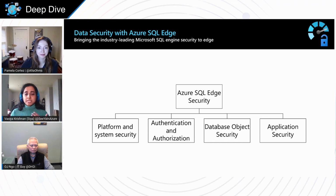Then you have database object security. So when you look at database concepts, you have something called principals and securables over here. Principals are individuals, groups, and processes that are granted access to SQL Edge. And securables as a whole comprise servers, databases, and the objects the database contains. So each has a set of permissions that can be configured and also help reduce the surface area that is exposed to attack eventually. And then finally, you have application security, and security best practices are available for Azure SQL Edge, which includes writing secure client applications.